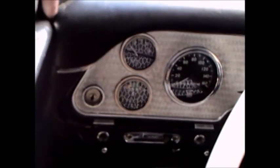Notice the striking patterns here in the upholstery inside. Very bold. Almost looks like a leopard. And I think it adds to the excitement of the car, really.